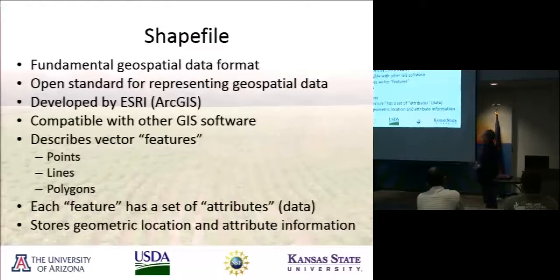Shapefiles describe what's called a vector feature, or a shape of a particular object on the Earth. That could be a point, some information that was collected at a point on the Earth. It could be a line, like a road, like a stream. Anything with a linear aspect to it can be represented as a line shapefile. And a polygon shapefile is something represented as an area. So, for instance, your plot. A plot would be represented as an area, a polygon shapefile.